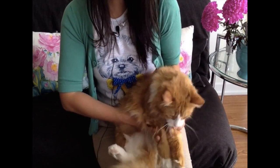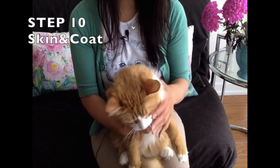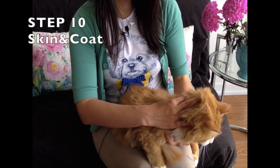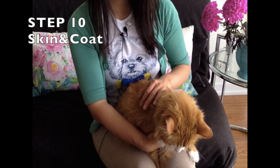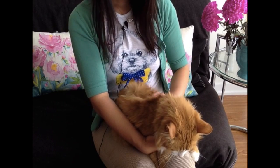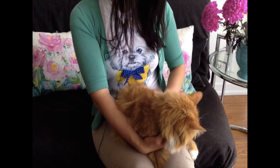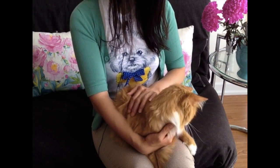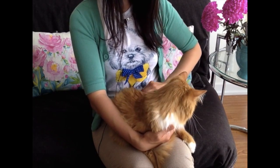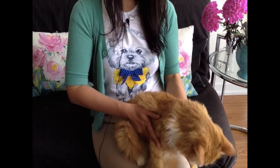And then the final part of the examination, step 10, is to check the skin and coat. So making sure you just kind of pull the fur backwards to make sure the skin underneath is not flaky or reddened. There's no bumps or scratches anywhere. And everything looks good there. There's no mats or knots in the fur. It's relatively healthy, and that completes your physical examination.